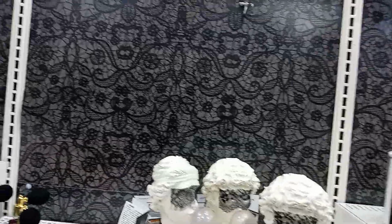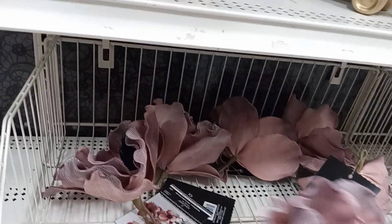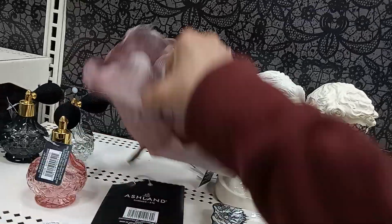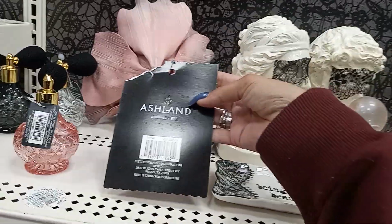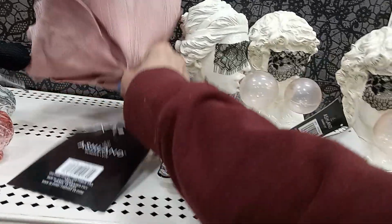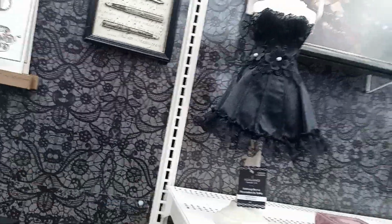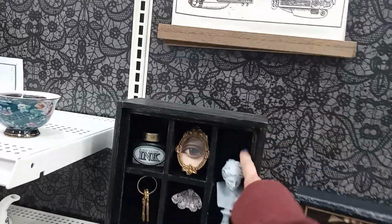Nah. Look at this, guys. These are nice. I don't know. This is the price. Okay. Yeah, that's one thing. The stuff don't have prices. This is cute.